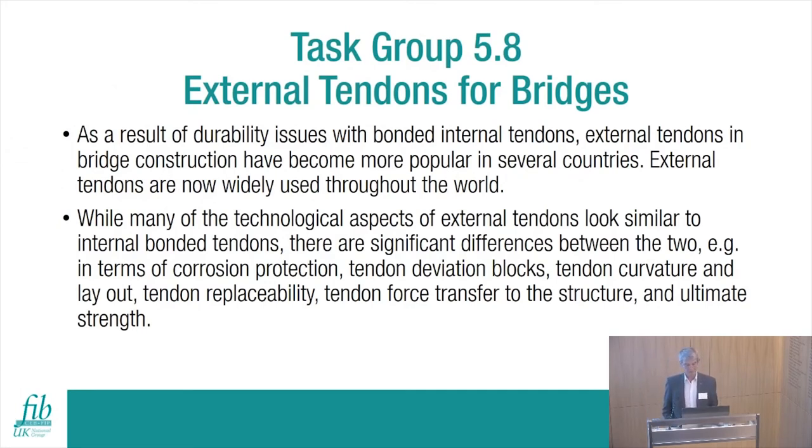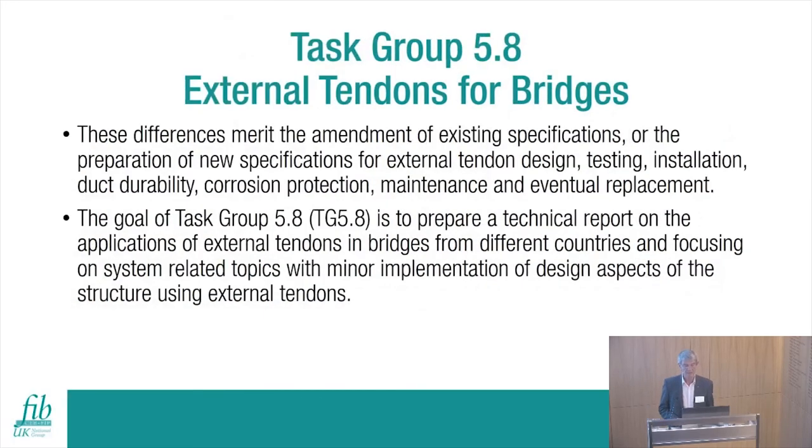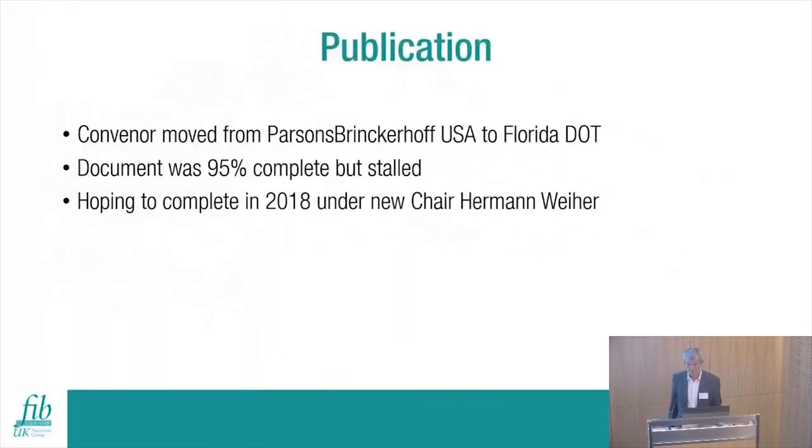Task group 5.8, external tendons for bridges. External tendons have become much more popular in some places because of durability issues with some internal tendons. The United States at the moment are even moving towards moving away from grouting and using soft fillers. So there's a big issue there. But there are quite a lot of significant differences between internal tendons and external tendons. And again, there isn't really any common international guidance. We need an amendment to existing specifications or some new specifications. And this group is preparing a technical report, which was 95% completed about 2 years ago. Then unfortunately, the convener moved from Parsons Brinckerhoff USA to Florida Department of Transport, and the work stopped. But we have got a new chairman who's taken it up and again has promised to try and get it completed by the end of this year.